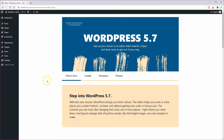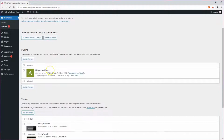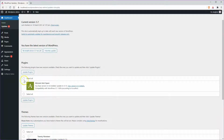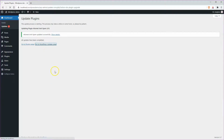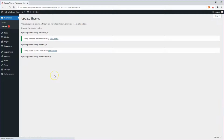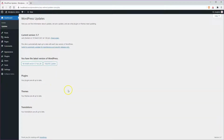Okay, that's done. So the next thing to do is to go back to the update screen and start updating the plugins and themes. Currently we've got one plugin that needs updating, so I'll update that now. Let's go back, and then I'm going to go and update the themes. Now when I did this update I didn't take a backup first because it's a brand new site and there's really nothing to lose. But if you do have something to lose, then you'll want to take a backup first, and I'll show you how to do that later on in this video.